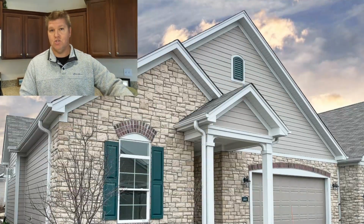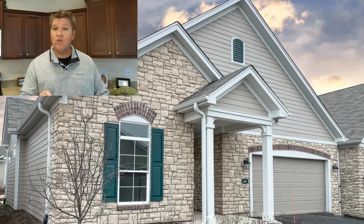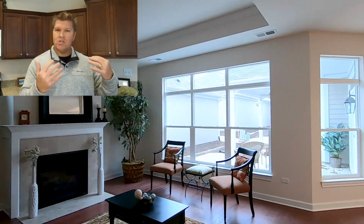Okay, so today I'm at Maples of the Sonatas, located in Woodstock, Illinois, and I'm gonna take you through one of the ranch homes they just completed. Now this ranch home we're gonna tour has nearly 1,800 square feet, two bedrooms, two full baths, a den, gorgeous open layout with lots of natural light coming in.